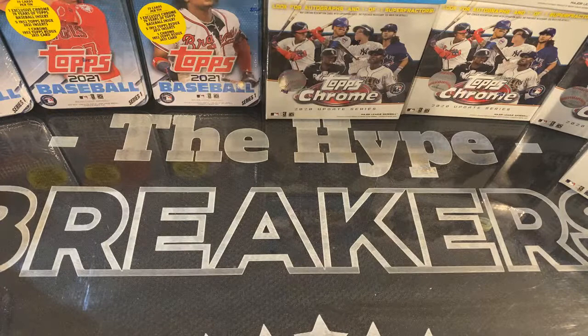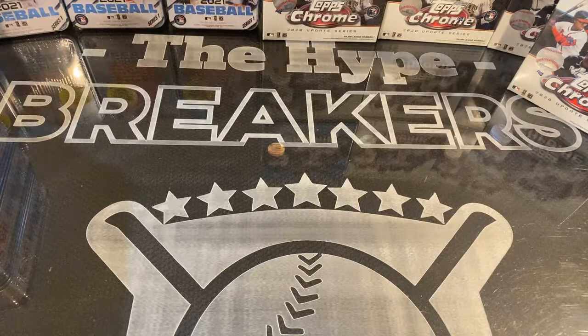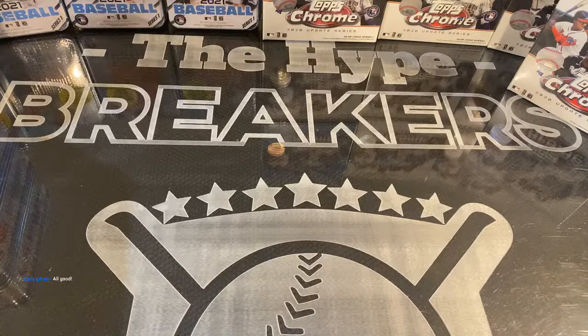But let's get started. Welcome to the Hype Breakers 2020 Topps Chrome Update plus Topps Series 1 2021 collectible tins. We've got seven tins, seven mega boxes of Topps Chrome Update. We've got an exciting show for you tonight. We are the Hype Breakers, a father-son duo of card collectors and traders. We keep these breaks family-friendly and love to have fun. We have a lot of young fans watching and appreciate each and every one of you, so feel free to chat and ask us questions throughout tonight's break.